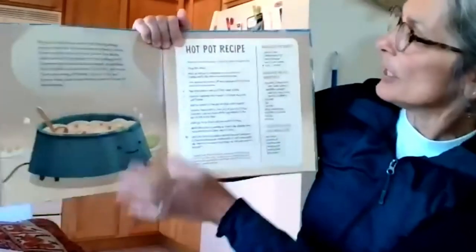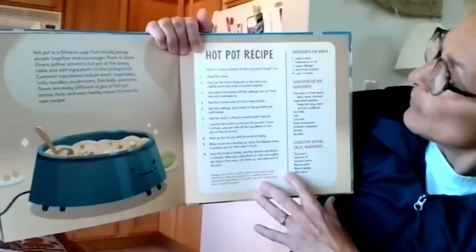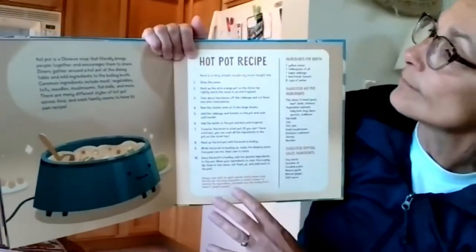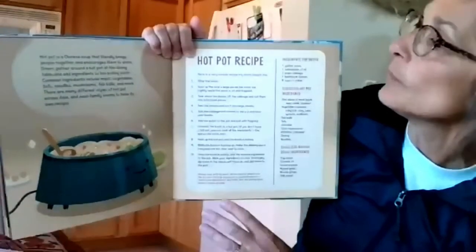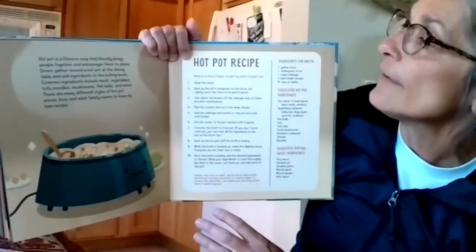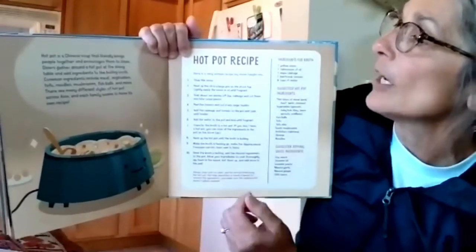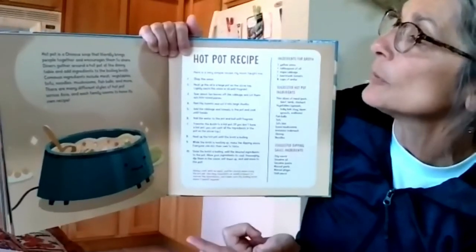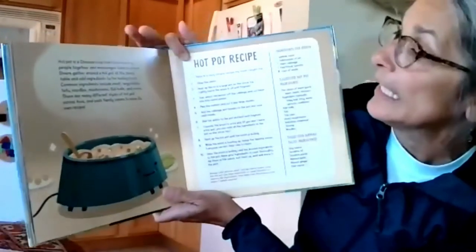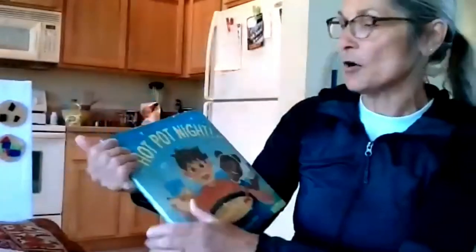And here in the back of the book, if you want to borrow this one, is a little recipe for how to make hot pot. So maybe what I'll do is I'll put that up on our website. If you want to try to make this recipe, it might be fun to do. And it says, hot pot is a Chinese soup that literally brings people together and encourages them to share. Diners gather around a hot pot at the dining table and add ingredients to the boiling broth. Sometimes you use meat, vegetables, tofu, noodles, mushrooms, fish balls, and more. And there are many types of hot pot recipes all across Asia. So this is a thing to eat. So maybe you've done something like this at home too.